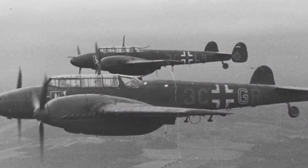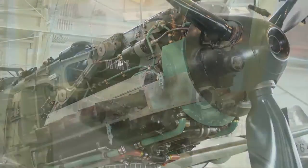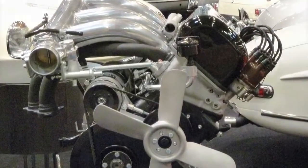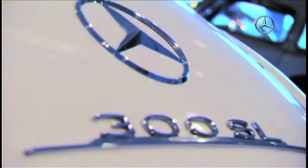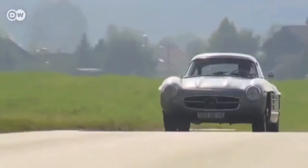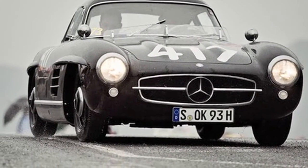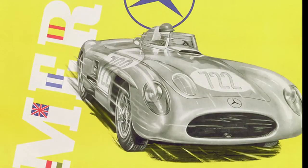In 1953, Mercedes took their Daimler-Benz 601 fighter technology and, with the help of the Bosch company, showcased the first gasoline direct injection automotive gasoline engine in their 300 SL. This was the fastest production car of its time, with a top-end speed of 161 miles per hour. This 3.0 straight-six mechanically driven direct injection engine was ultimately more suitable to racing than mass production.